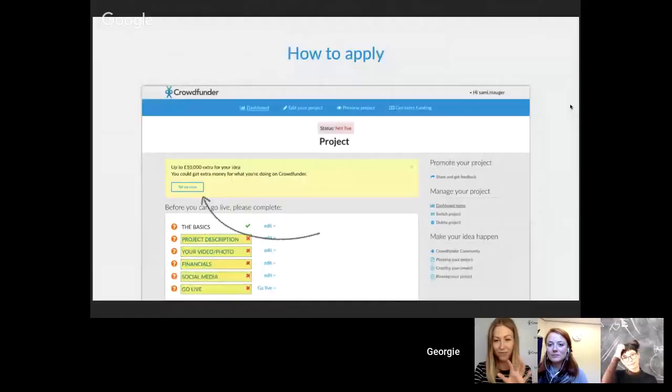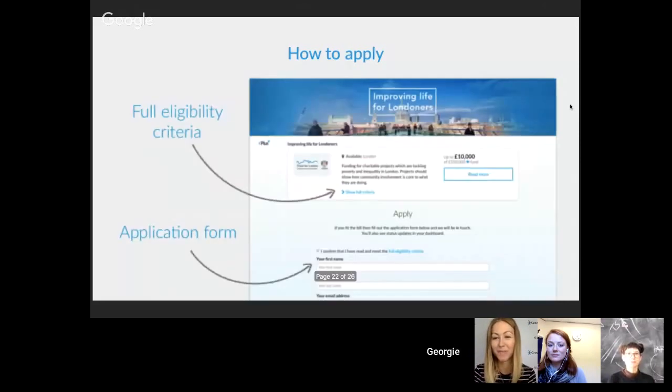Amazing. Thanks so much. So if you are thinking about applying for your own project, the first thing that you need to do is to actually go onto Crowdfunder and to start your project on there. So click the Start Crowdfunding button. Once you've done that, you will see this little box pop up in your dashboard. It will say you can get extra funding for your idea, and there's this little handy button that says tell me more, and that will take you through to all the funds that you might be eligible for.